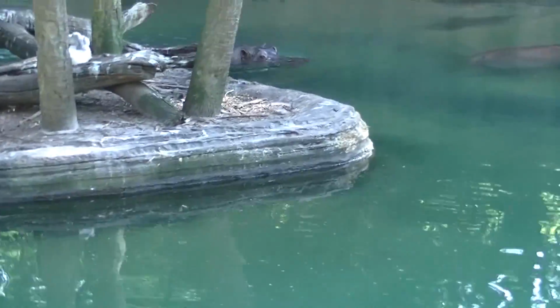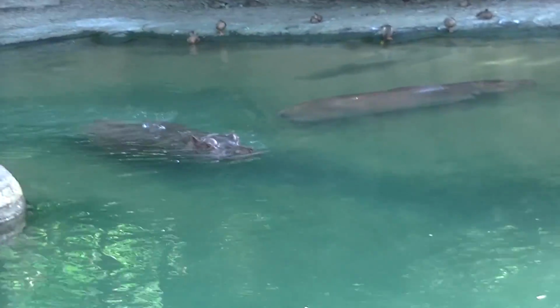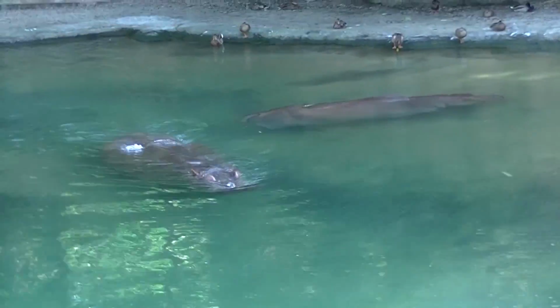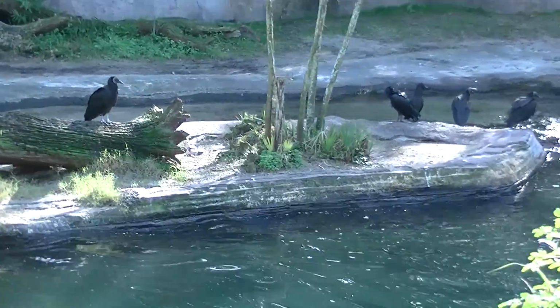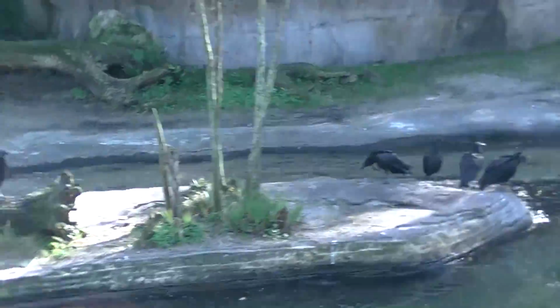That's right. We're getting in the water, right? There she goes. Eu vi, mergulhou. Right. Very good at swimming. Most of that, they actually will walk across the bottom rather than swim, because they do weigh so much.